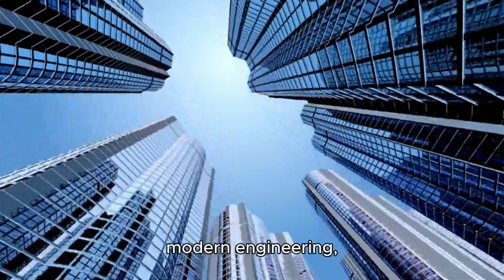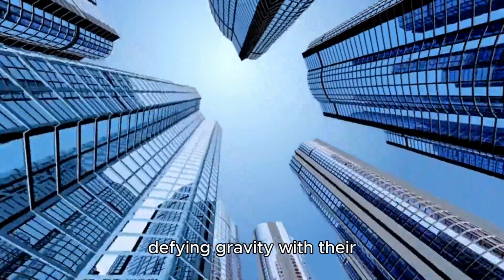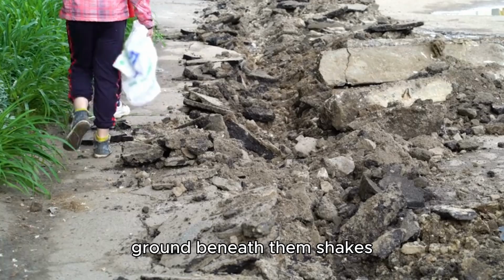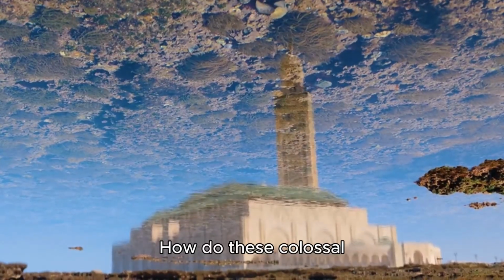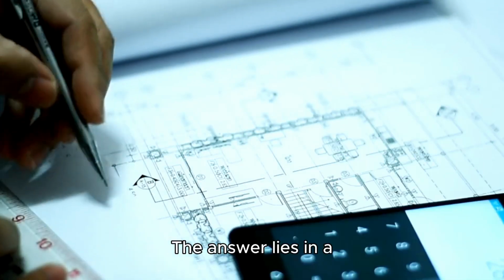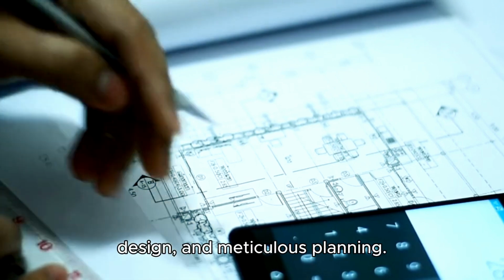Skyscrapers are marvels of modern engineering, towering over cities and defying gravity with their immense height and weight. But what happens when the ground beneath them shakes violently during an earthquake? How do these colossal structures remain standing while the earth trembles? The answer lies in a combination of advanced engineering, innovative design, and meticulous planning.